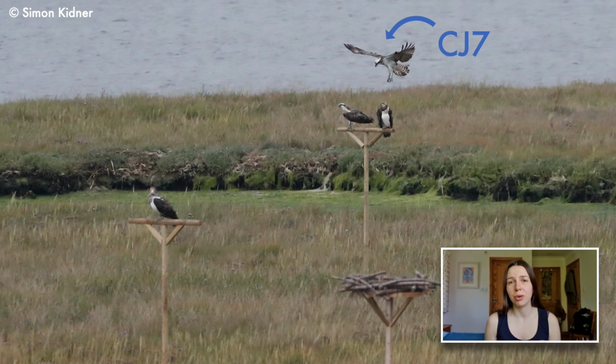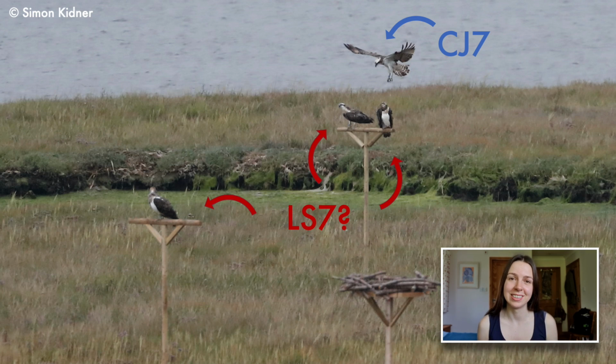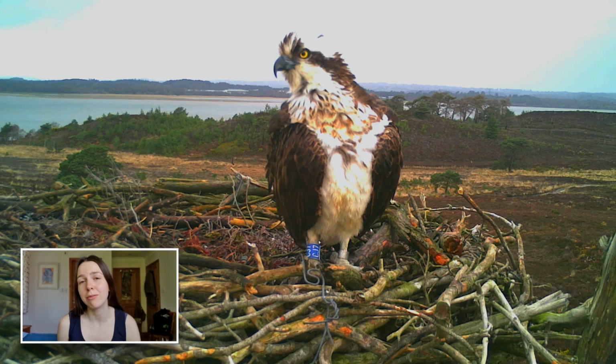So pretty quickly she found the chicks and she started associating with them on a near daily basis, flying down and perching with them, flying in the sky with them, interacting, and I've no doubt that at some point her and LS7 will have come face to face. This is a great interaction for the chicks as it allowed them to observe and learn some adult behaviours, but more importantly for CJ7 as an adult, it probably convinced her that this is a really productive site to breed at, and it's likely what's contributed to her returning to Poole Harbour every summer since then in an attempt to breed herself.